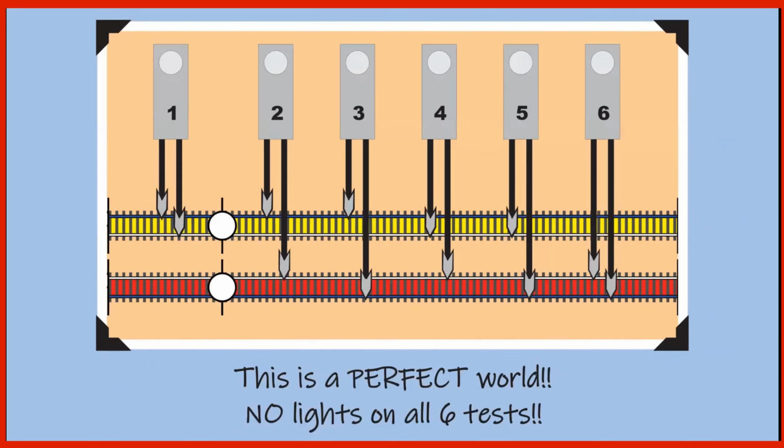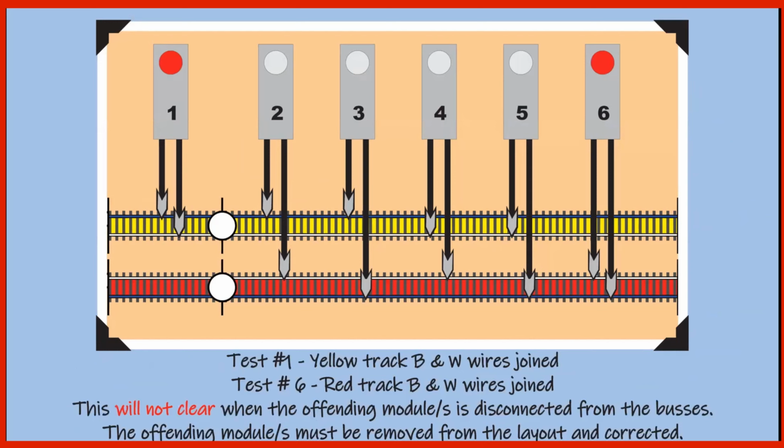This is a perfect world. No lights on all six tests. Test number one, yellow track, blue and white wires are joined. Test number six, red track, blue and white wires are joined. Like I said, doesn't happen, but it can happen, and well, it has happened to me.